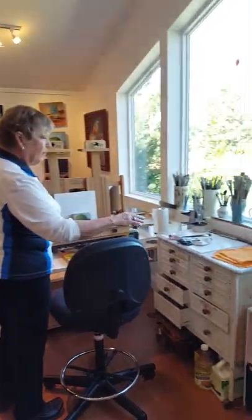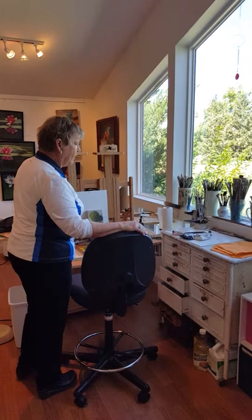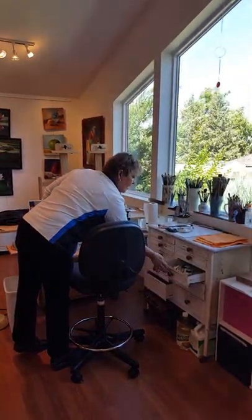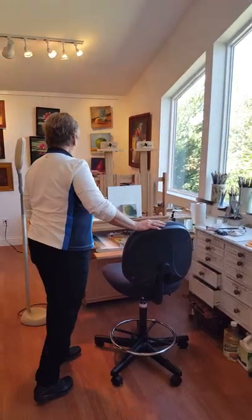This is a dental cabinet that my dad had when he was practicing, and I've been using it for my paints for over 30 years. Each drawer is designated for a particular color hue.